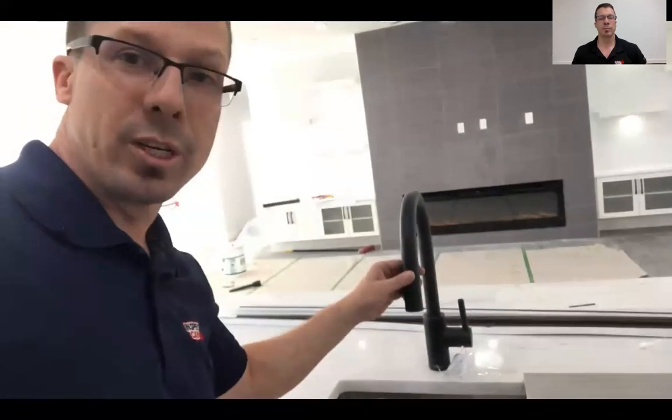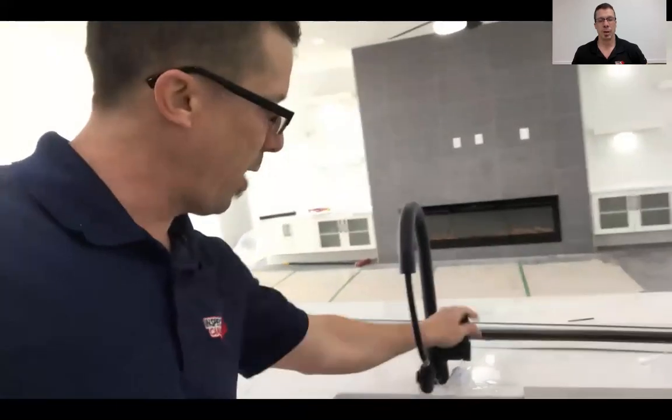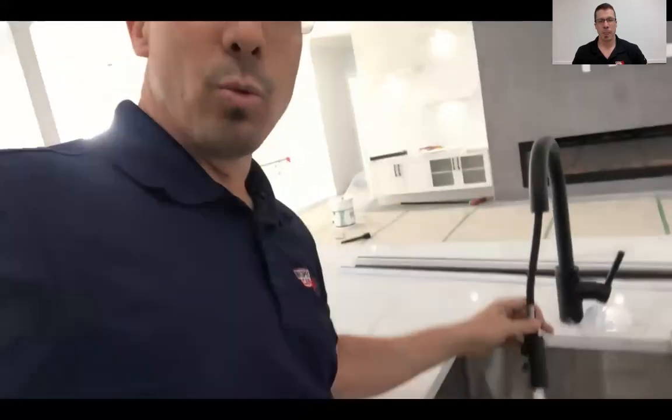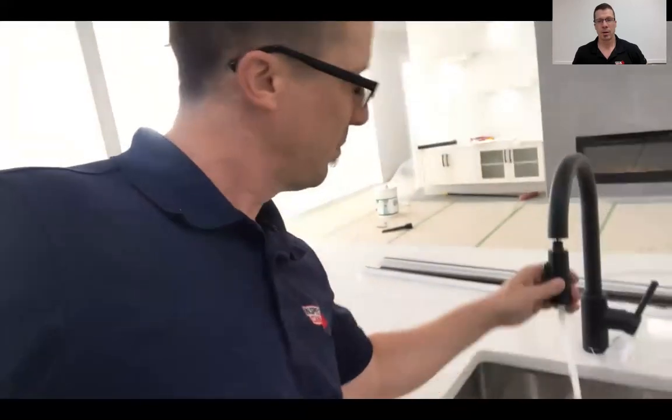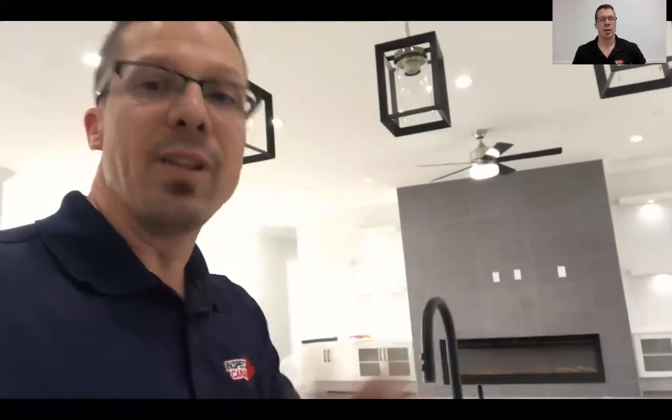But here's one of the features. So you're able to extract this and then spray around. But the problem with it is that you can't even bring it back up. Do you want to pay $1 million and be like, Jesus, I gotta get this hose back in there? Like, seriously? What kind of garbage is this? So if you're planning on buying a brand new home, get it inspected.